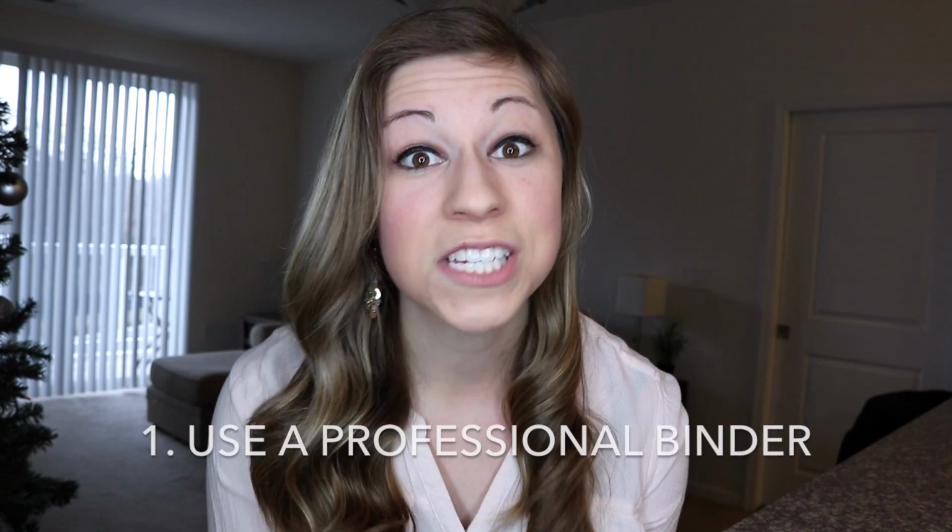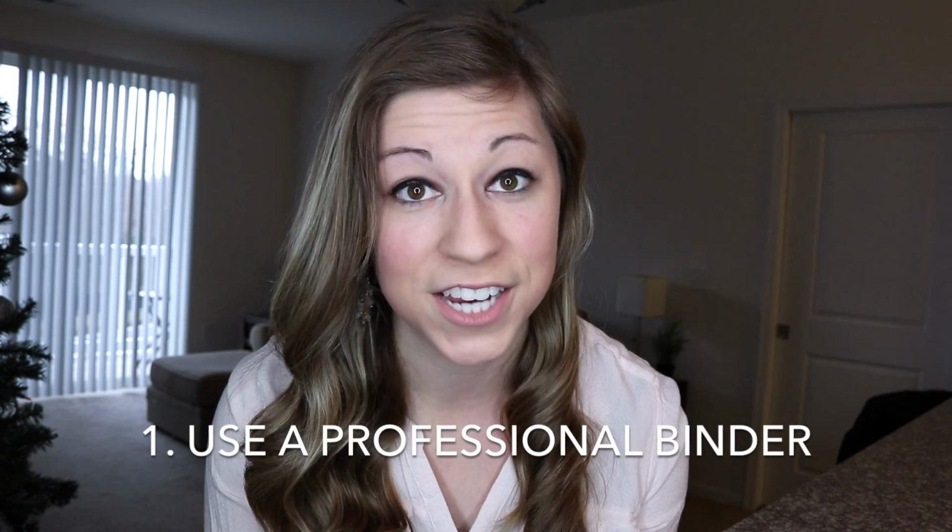Now, I kept all the pages black and white because I want it to look very professional, but you could certainly print those out on colored paper or colored cardstock to make it pop if that's what you prefer. First of all, you need to have a professional binder. I know they are expensive, but if that's what ends up getting you the job, it's completely worth it.